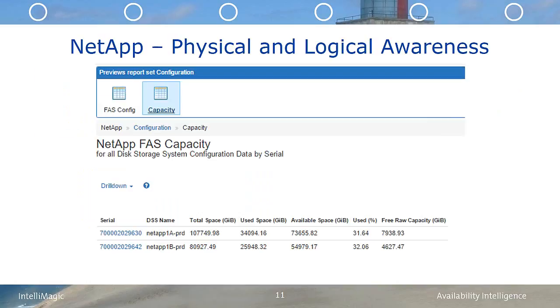In the second chart, we see an overview of the capacity usage. From here, we provide detailed capacity drill downs into the different components of the capacity.